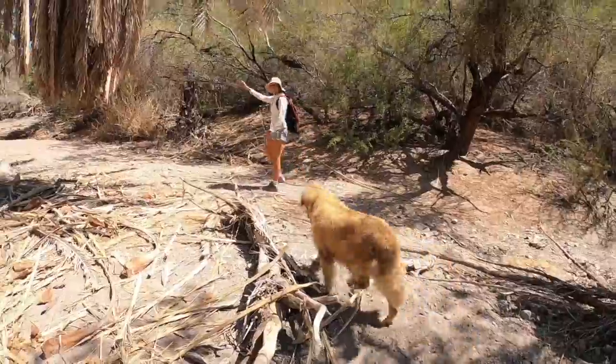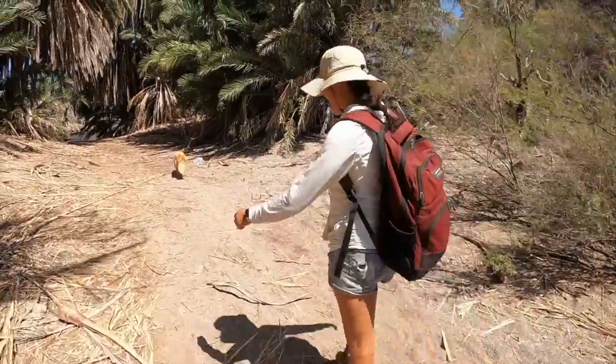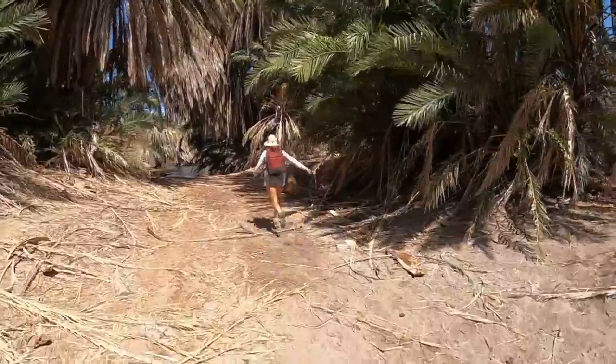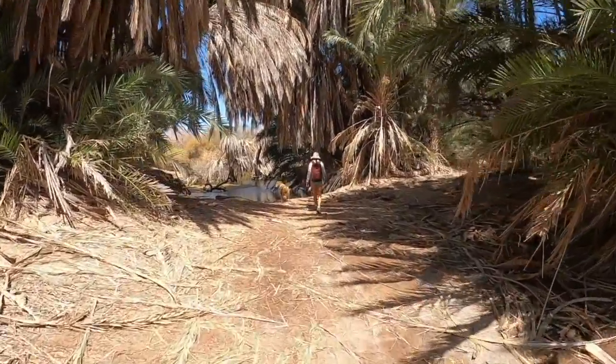Wow, look, it gets more lush over there. This is awesome. What's the Indiana Jones theme? Dun dun dun dun dun dun dun. Come on, Rig! Make sure she doesn't get crocodiled.